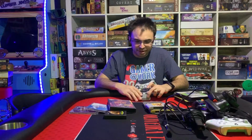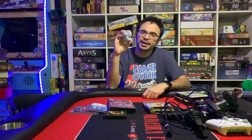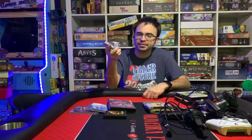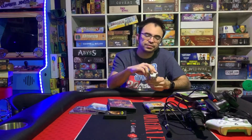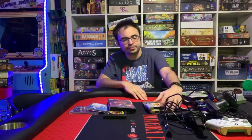The next thing we have on our list here is I actually got an N64 Rumble pack. This is actually my first one. I can't believe I never owned a Rumble pack, but when I looked and I was like, I want to try some Rumble on the N64, I realized I didn't have one. I had to get that. So we got N64 Rumble.